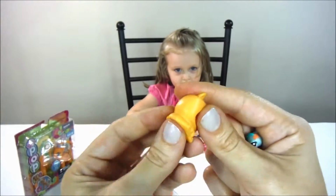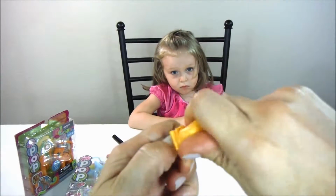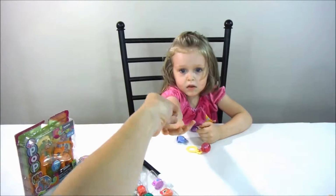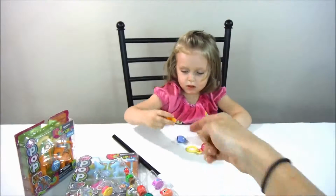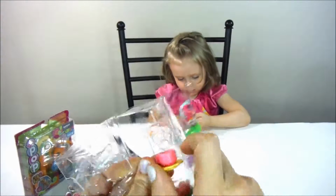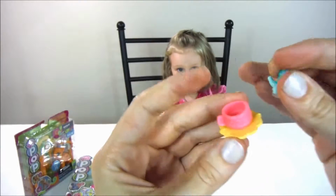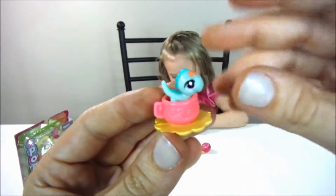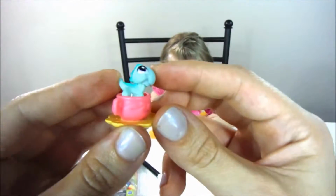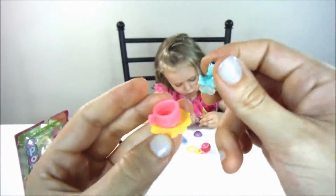So let's see. You push it out because these are flexible. Oh, see, you just squeeze out. See how flexible? And then let's get the costume. Oh, this one doesn't have a costume. This one has a little tea party. You think we can put them in here? Oh, we can! Look how cute. I don't think he should be in here. Ta-da.